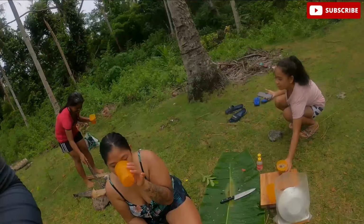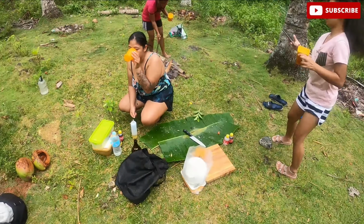How was lunch? Very good. We're full. But it's starting to rain, so we're packing up quickly and we're gonna head home.